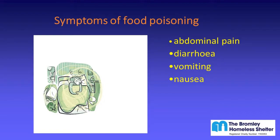So food poisoning is mostly caused by bacteria. The symptoms, I'm sure you already know: abdominal pain, diarrhea, vomiting, nausea, a feeling of wanting to be sick. You might become dehydrated. You might collapse. And for vulnerable groups, this can be a very serious condition. For many of us, it might just mean staying indoors, rushing to the loo for 24 or 48 hours, but it can be a lot more serious than that.